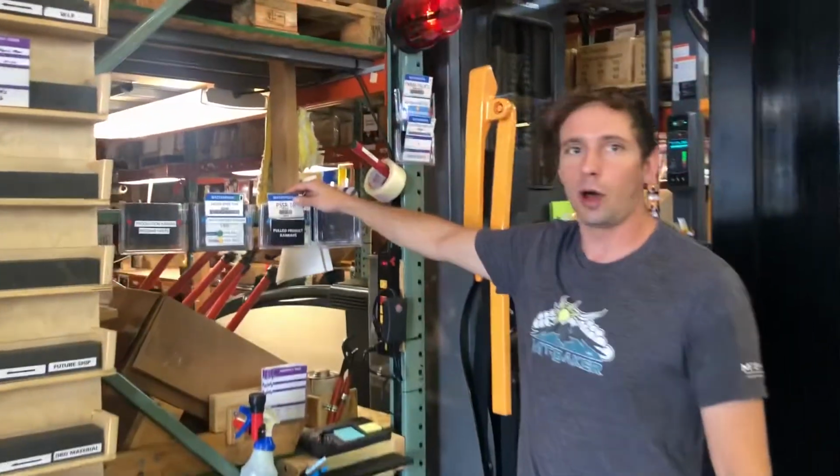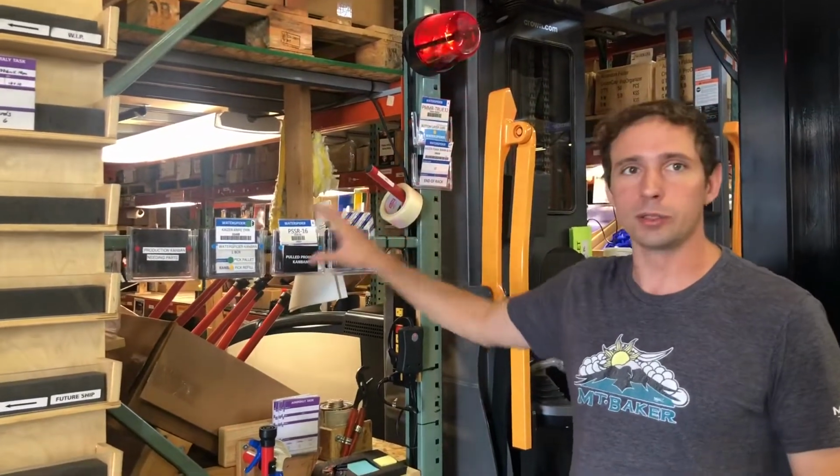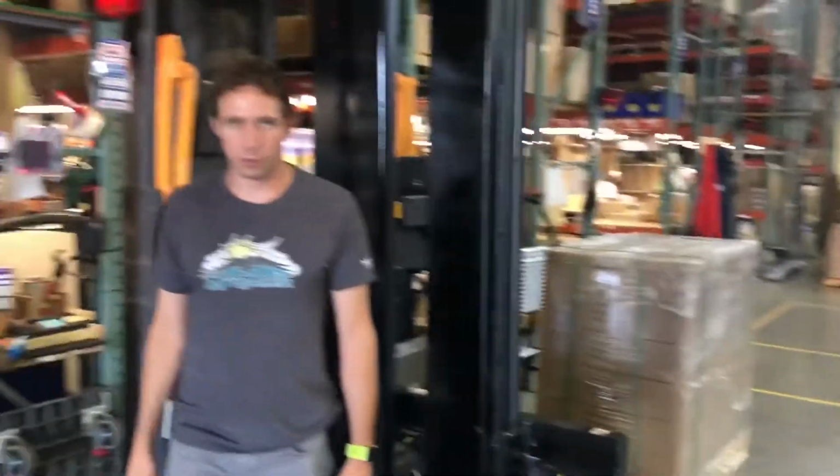So once I pulled this pallet of PSSR 16 as the forklift driver, I come right here, I have a slot for pulled product Kanbans. That means that this stuff is sitting out on the floor, ready to go immediately to grocery, so it doesn't have a green dot, but it's already retrieved. So that means the water spider now is queued up to come over to this pallet and get it into the right location in the grocery store.